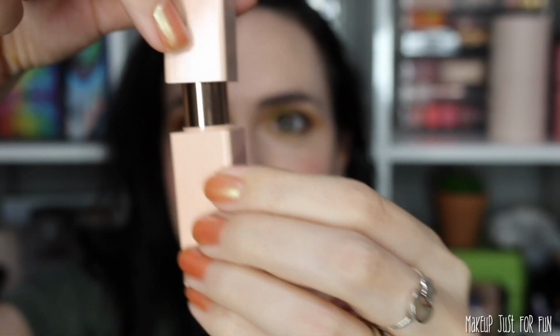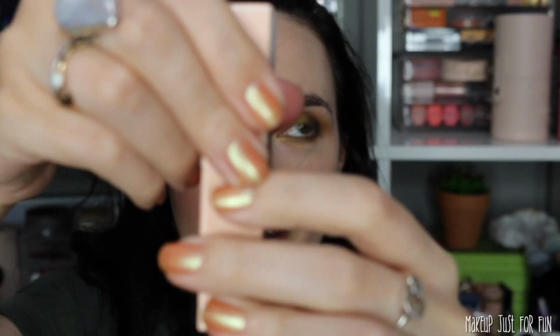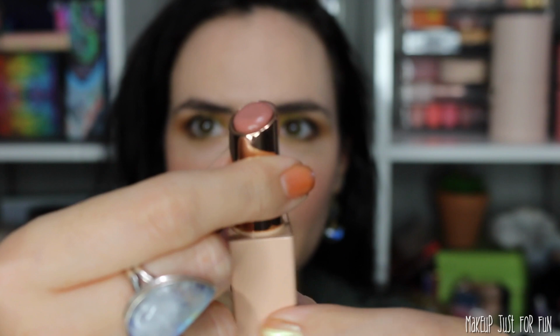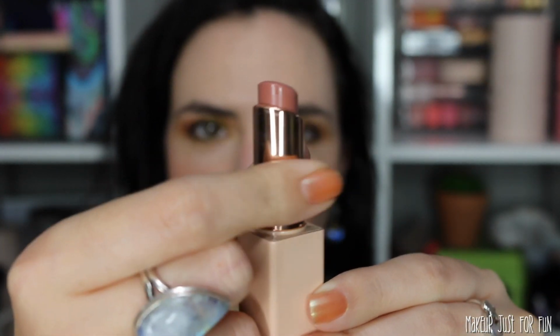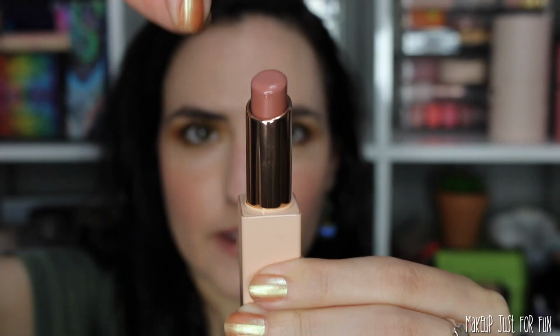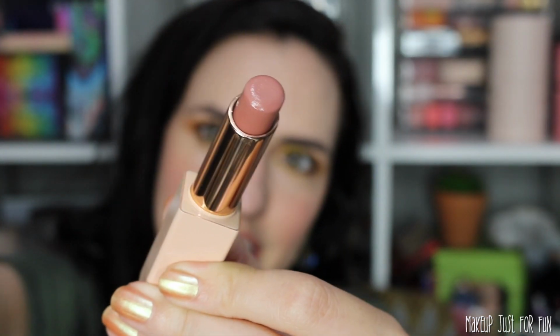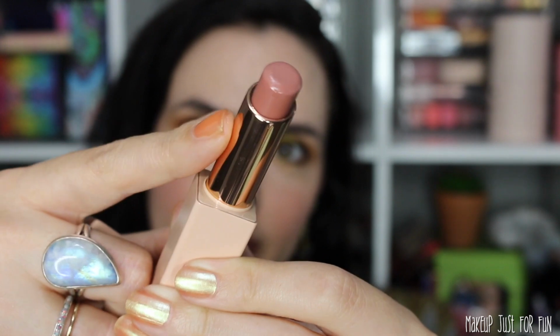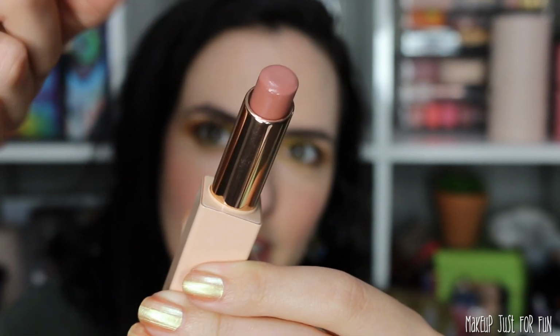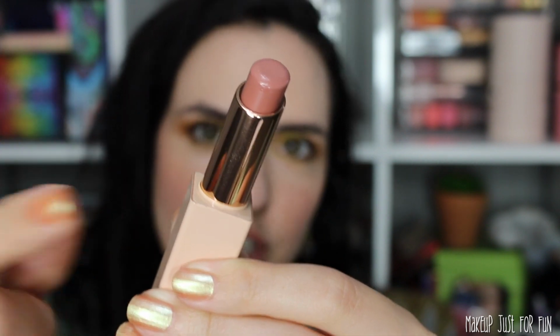My favorite thing is that these have a magnetic lid. I love that. It is so satisfying. I also really like this bullet shape. It's not a traditional really pointy lipstick. It has more of this tinted balm shape, sort of like the Dior lip glow balms that I love. It's the same more rounded kind of basic shape, which I really like.